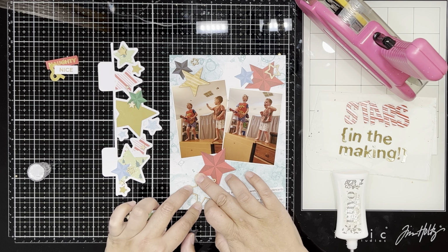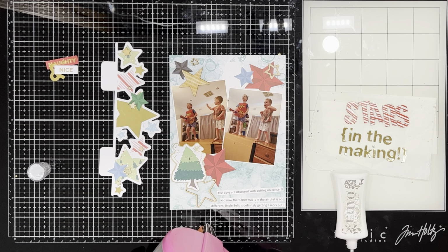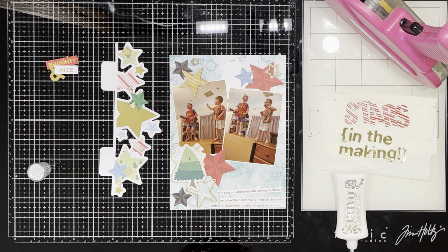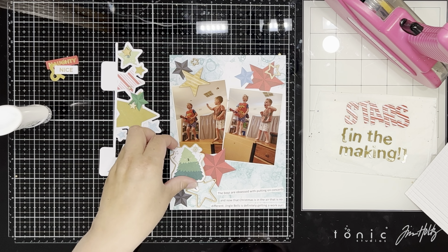Once you open it into your software, at least for me, when I opened it into Silhouette Studio, it was ready to go. I didn't have to do anything. Well, I did. I had to trace it and then cut it, but I didn't have to resize it, which was amazing. So I'm going to stick down these stars.